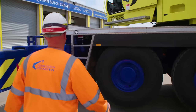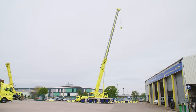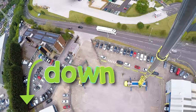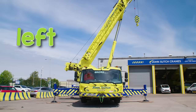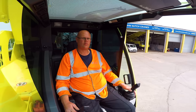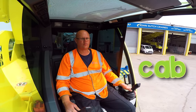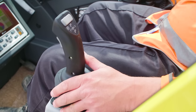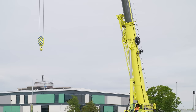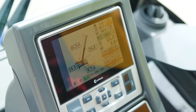This is Ian, and he's the operator of this crane. The crane can move up and down, left and right. And it's all controlled from something called a cab. That's where Ian sits. He can use both of these joysticks to control the boom and the hook it has on the end. That looks like a fun job.